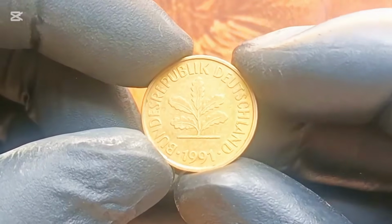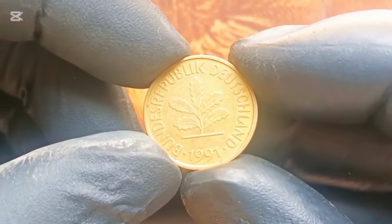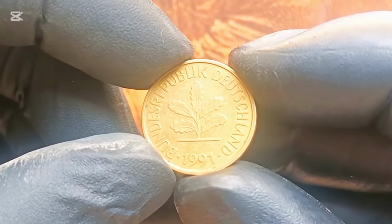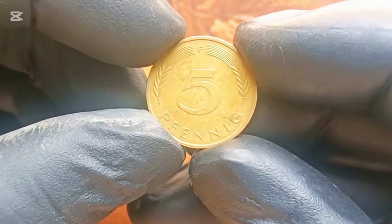Top 5. The 5 Pfennig coin from 1991 with the F mint mark holds a fascinating chapter in German numismatic history. Minted in Stuttgart, where the F mint mark originates, this modest-looking coin has become one of the most extraordinary finds of modern German coinage.